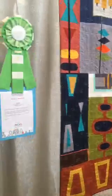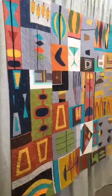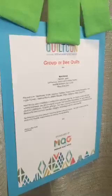Okay, here's the group or bee quilts category. And this is the first place quilt, Mod Mood. And so see, each person made a block here. And here's another one of those awesome ribbons. And yeah, very mid-century modern style.